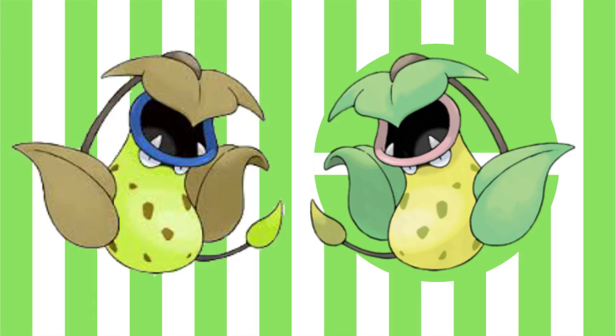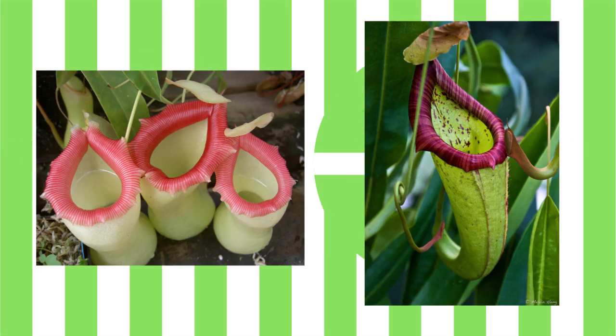Victreebel's shiny has blue lips instead of pink. Victreebel is based on a pitcher plant. Typically, they have purple, blue, pink or red shades. I tried to find out if there are any species that have blue lips, or whatever I'm supposed to call them when they're on a plant, but I couldn't find any.